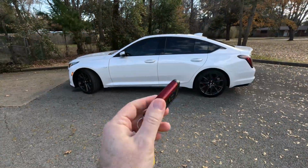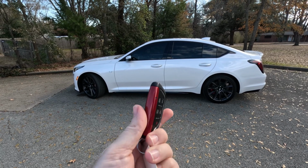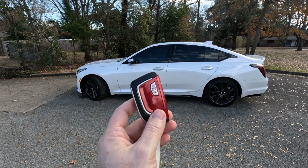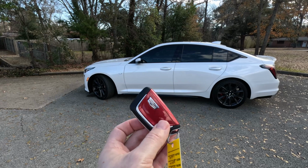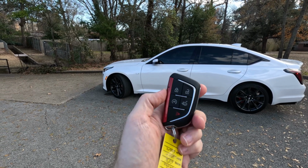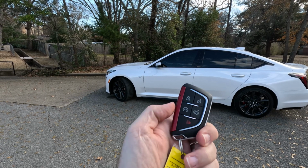Before we hop inside, I did want to show you the key. So this is Cadillac's new key. We saw this same design on the Escalade. It's the same as the C8 Corvette. Really like it. This red denotes that we have the sport model. Matches our red brakes. I don't know if you noticed that, but very nice. But lock, unlock, remote start, and your trunk, as well as a panic button right there.